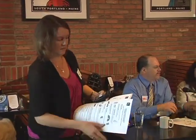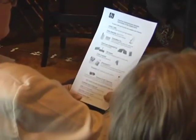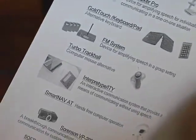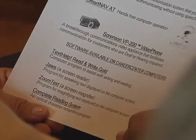Yeah, what Vanessa is passing around is a list and a copy of some of the adaptive equipment and technology that we have and use in the career centers to help people who might benefit from them to participate in all of our career center programs and services. We're required to make accommodations for people with disabilities, as most employers are, and we're required to provide auxiliary aids and services to individuals upon request.